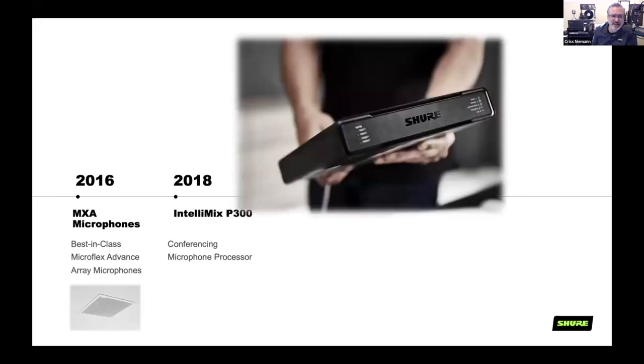So in 2018, we released the IntelliMix P300 conferencing microphone processor. This really changed the game for these advanced array microphones and illustrated how archaic off-the-shelf DSP treatment of microphones was. The P300 readily handles the next generation microphones while providing ease of deployment and simple connectivity for conference spaces all over the world. The P300 also brought Shure networked audio encryption between the microphone and the DSP for those users who were concerned about keeping conversations private. This was another industry first. So the MXA910 ceiling array microphone and the MXA310 table array microphone, along with the P300, have completely changed the way front-end premium conferencing is accomplished.